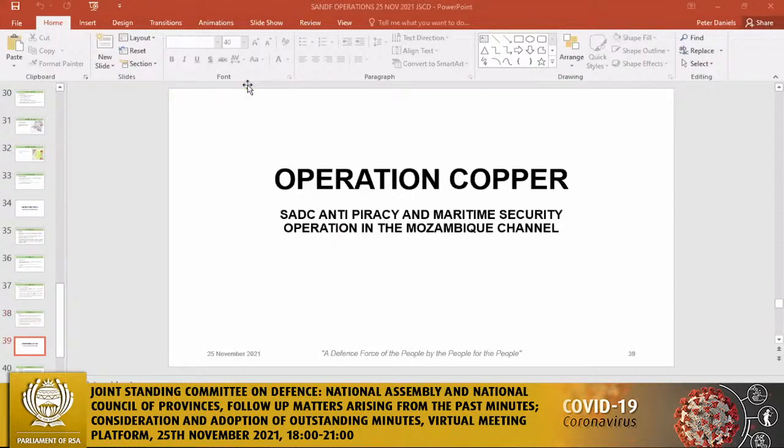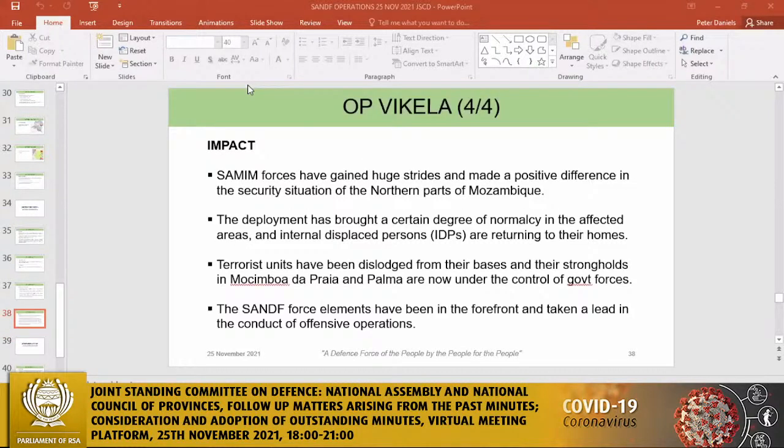In SAMIM, the deployed elements are from countries: it is RSA, it is Botswana, it is Lesotho, it is Tanzania, it is Angola, and also in terms of staff officers, Zambia. I hope I did not leave any member state out of this one.